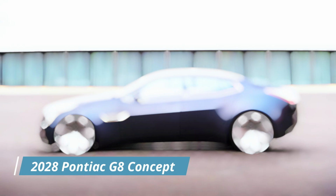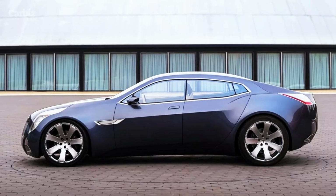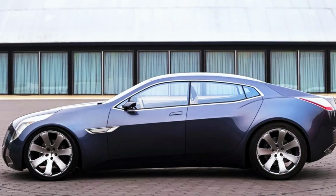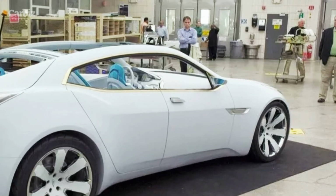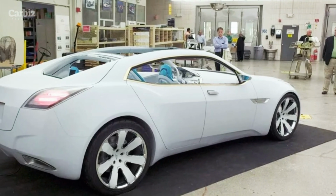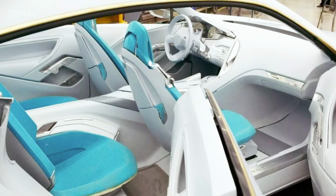Have you ever wondered what the future of Pontiac could have looked like if GM hadn't pulled the plug? Recently, GM Design opened its concept car vault to show us what Pontiac and the G8 sports sedan could have looked like. While the short-lived production G8 briefly existed as a rebadged Australian Holden Commodore, sadly, we all know the reality that followed. Pontiac met its demise as part of the automaker's financial struggles in 2010, and with it, any potential future for the G8 vanished.